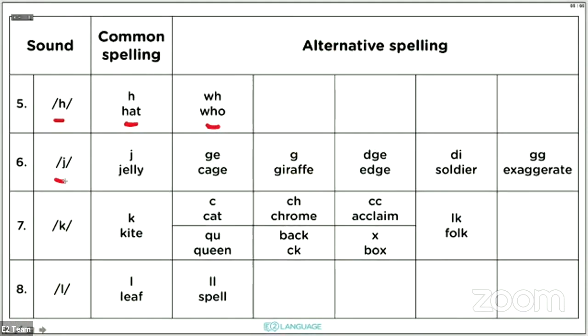Next one, j, j, j, j. It's right at the front of the mouth there. J, j, j, j. Words like jelly, cage, giraffe, edge, soldier, exaggerate.